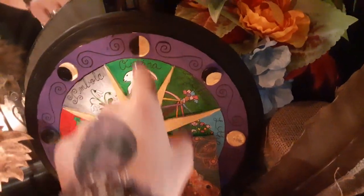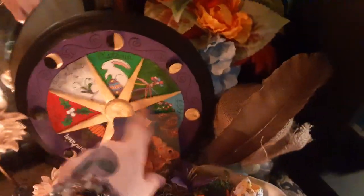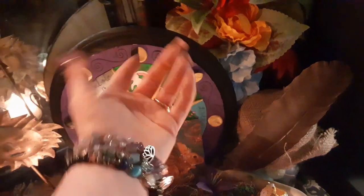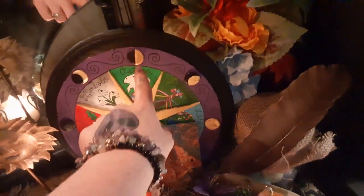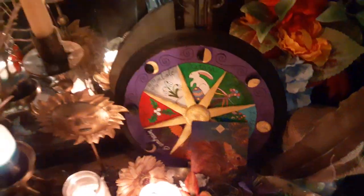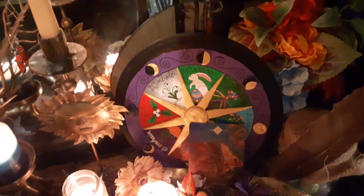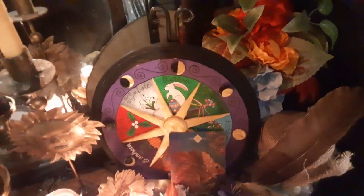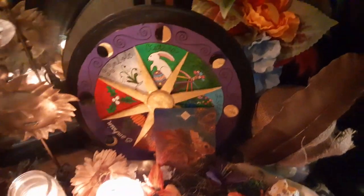So that the current one would be more on top. I painted the center sun gold, and these look like moons, which they kind of do, but I used gold to paint them, and they're just representations of the sun as it moves through the lighter half and the darker half of the year. You can see here that it's equal half dark and light, so it would be the equinox.